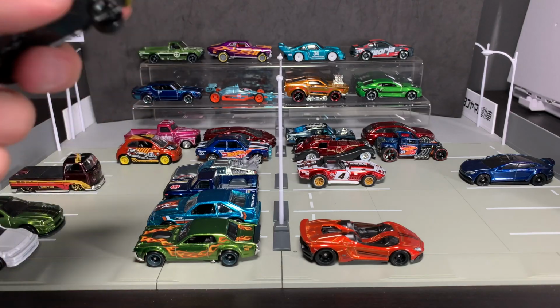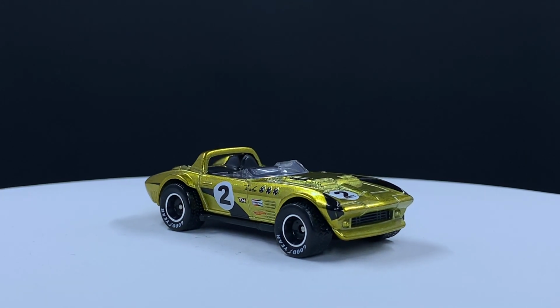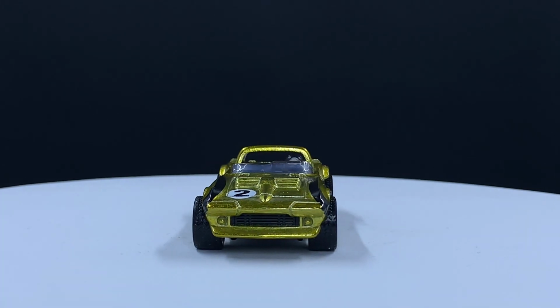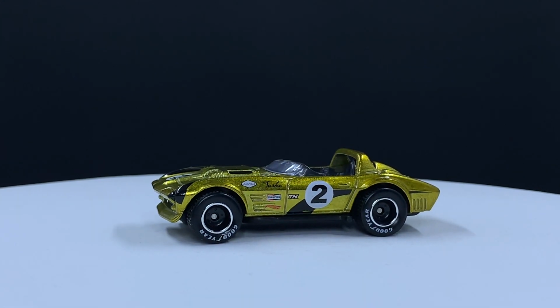The C case saw the Corvette Grand Sport. In yellow was the basic. Gold is the Super Treasure Hunt. I found this one at a small Kroger store, the Kroger equivalent here in the rural areas of my area. Pulled this one from a shipper, which was exciting.